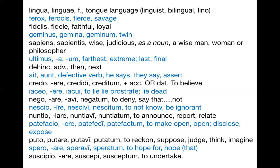Something kind of weird that I need to see in practice to fully understand it. It can take an accusative direct object or a dative. Like if you believe a person, I believe that person would be in the dative. Almost like you believe in a person and it's some dative of person, object of credo. I don't know. It'll come up.